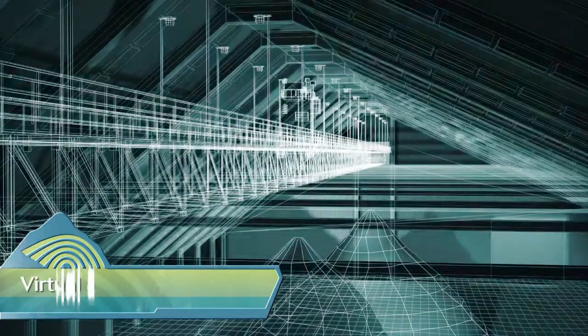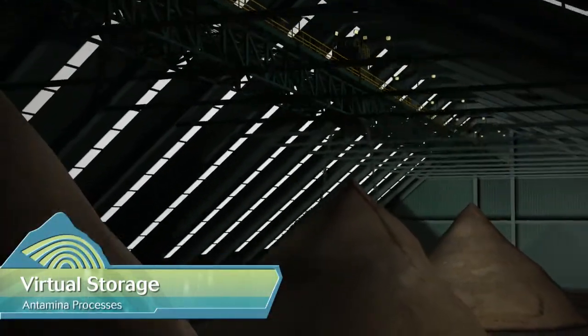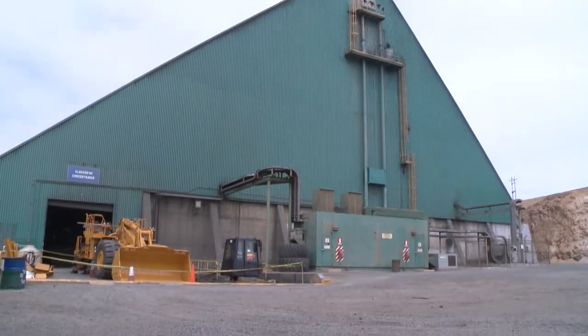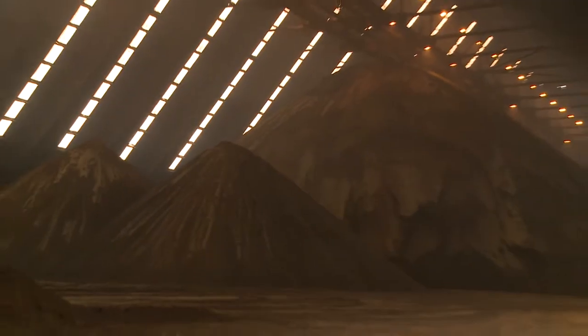After filtration, the copper and zinc concentrates are stored in piles in a hermetically sealed building that holds up to 169,000 tons of concentrate. The concentrates are classified according to metallic content and await the arrival of freight ships at the docks of Puerto Punta Lobitos.